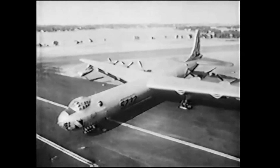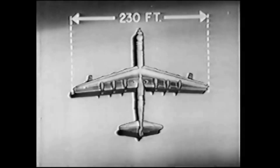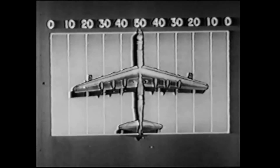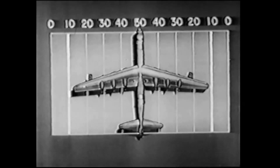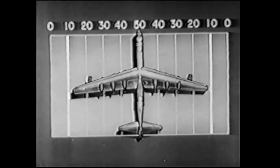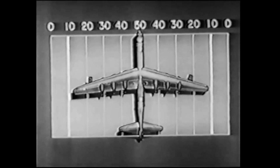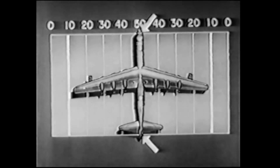She's beautiful and deadly. Let's take a look at the actual size of this aircraft. 230 feet of wingspan. That means that she can barely squeeze in between the 10-yard stripes of a football field. It adds up to almost 5,000 square feet of wing area. In length, she's just over 162 feet. That's more than 50 yards. So she couldn't even get crossways on that football field without stepping out of bounds on both sides.